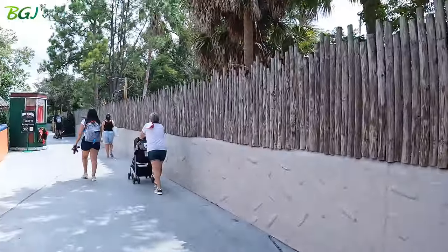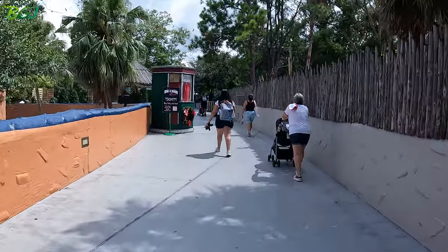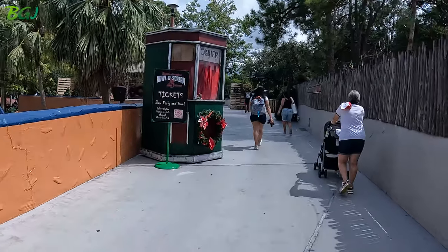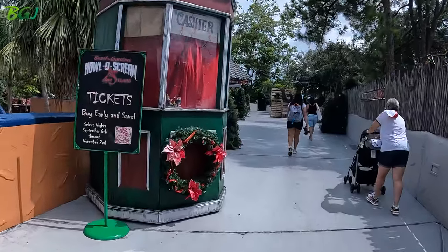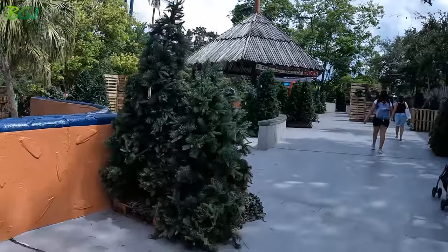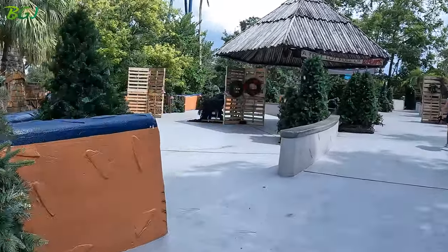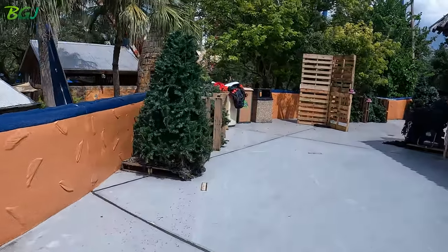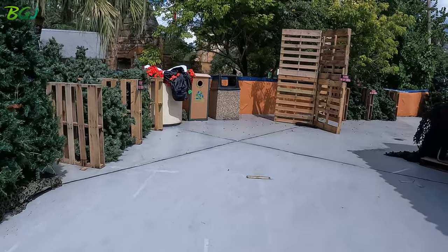We're about ready to wrap up our day here at Busch Gardens, but we got a few more things to show you before we leave for the day. First off, we have a scare zone with a whole bunch of Christmas trees. Yeah, I showed you this last week. This time we're gonna actually go in here and check out some of these.